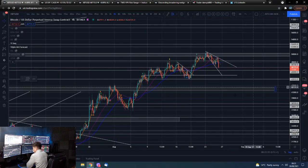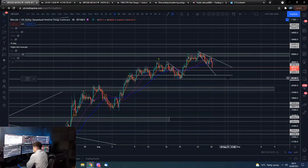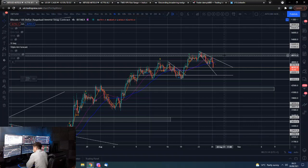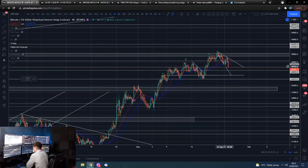I think if we do get supported here and turn back up, it will just look fine. It won't look anything untoward with just the eye test of the price action. It will just be that meandering upwards. Obviously, 50k is a psychological level also, so it is no surprise we are getting a bit of resistance here. But if we are to consolidate within this zone, above this support level and below this resistance area, I do think the likelihood will be that we will take out 50,000 eventually and move on upwards.